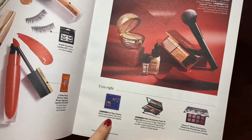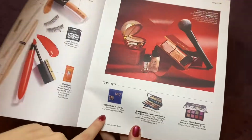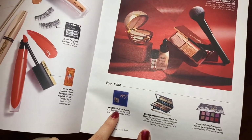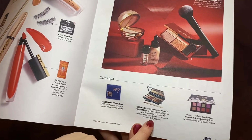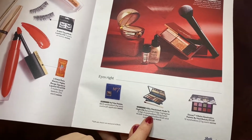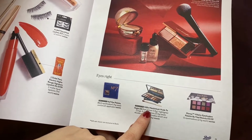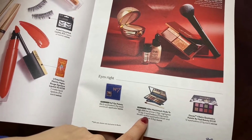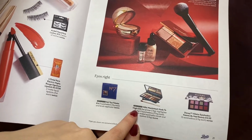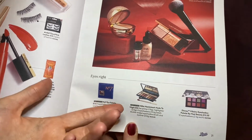Then we have this Number 7 eye palette, which is £14 for 8 shadows. I think I've seen these palettes in person and they are pretty tiny, so definitely not one that draws me in. Then there's something else from Millie Mackintosh. This is the Nude Tonight eyeshadow palette, which also includes an eye primer, a highlighter, the 8 eyeshadows, a double-ended eyeshadow brush and an eyeliner, all for £16. If the quality is there, that is great value, but again, I don't know.